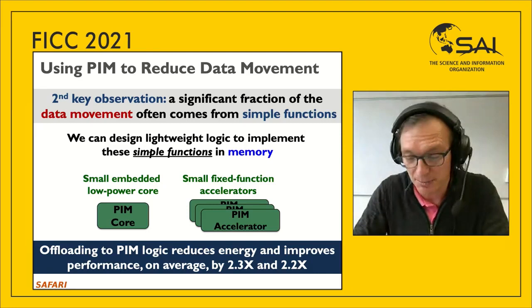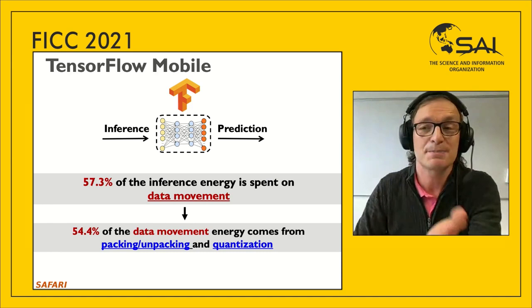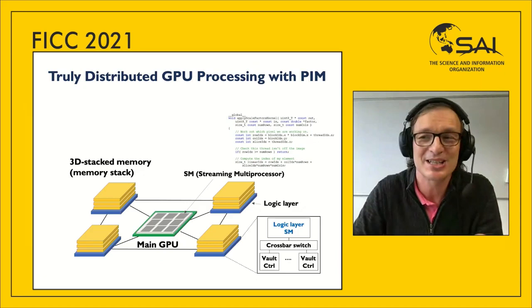I'm not going to go through the details, but for example, we looked a lot into TensorFlow. Machine learning frameworks are quite important today, and a lot of the energy in machine learning frameworks is spent on data movement. We can accelerate them by more than 2x today. If you're interested, you can read the paper for more detail.